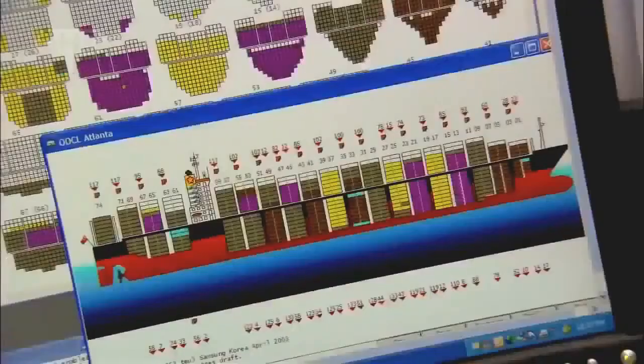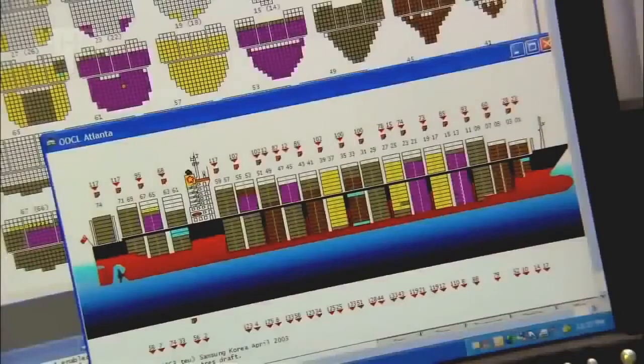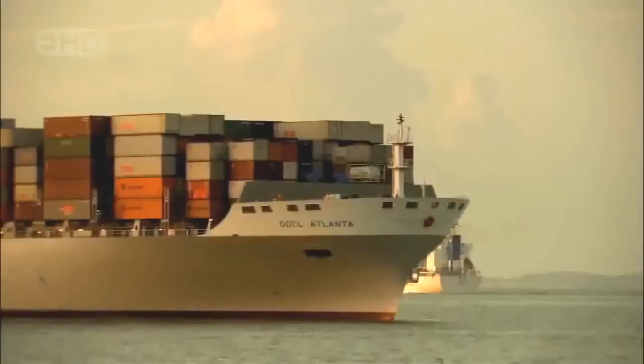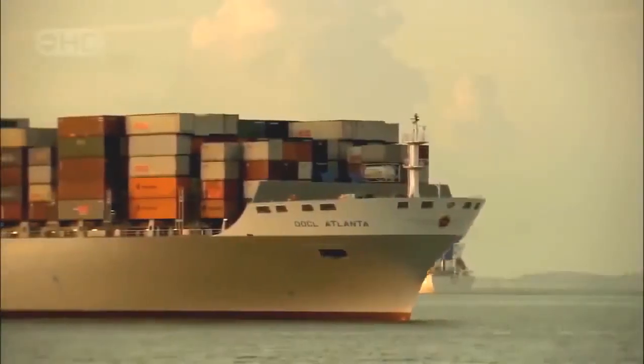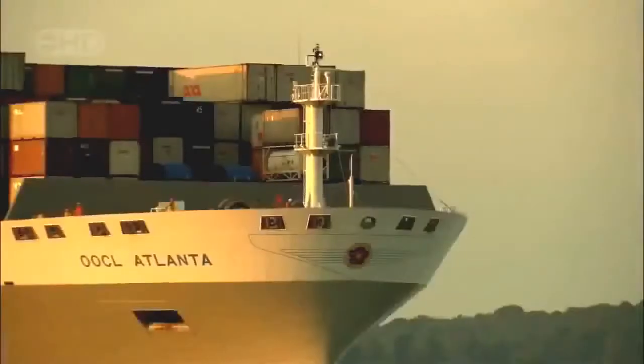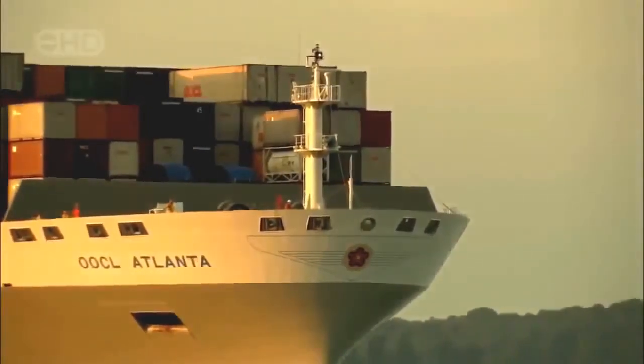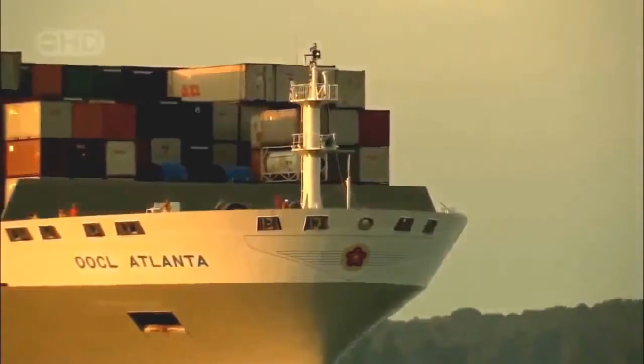A miscalculation could prove costly. The worst thing is the ship is sitting at the terminal, berthing at the terminal without anywhere to go. We lose a lot. Eric isn't the only one who has to get his planning right. Captain Llewellyn must get to the port on time. But before he gets there, the busy waterways are going to get even busier. It's time to call in the assistance of a local expert, the pilot.